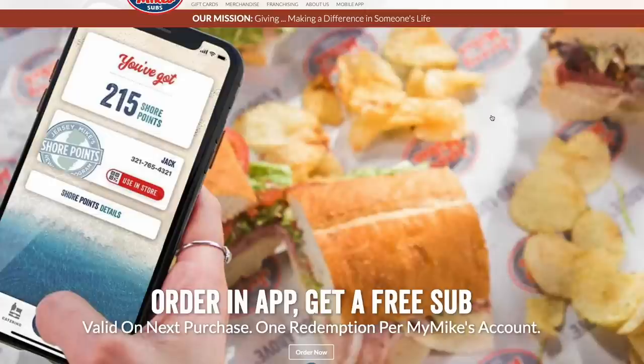If you're a fan of Jersey Mike's subs, you can actually order in the app this month and they'll load a free sub onto your account. There really is no coupon required. You just make a purchase through the app and you'll get that free sub. So if you're a fan of Jersey Mike's, make sure you check that out.